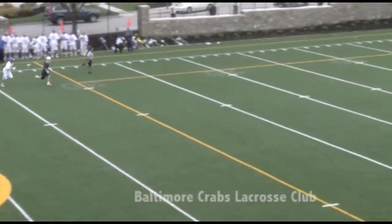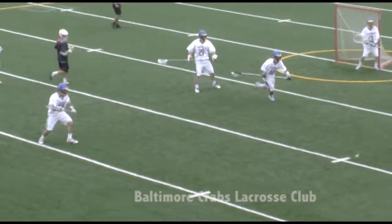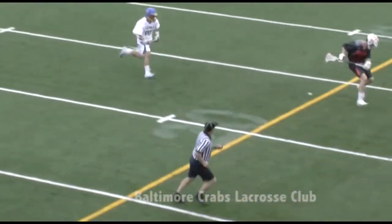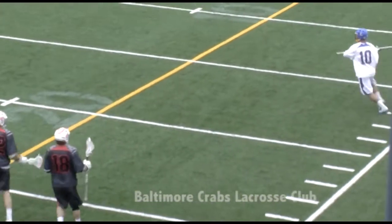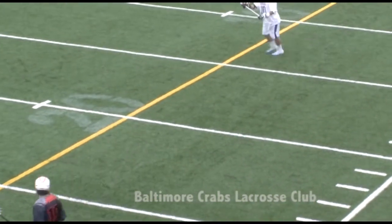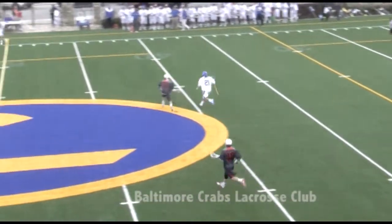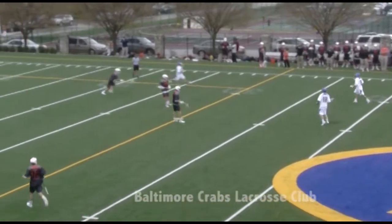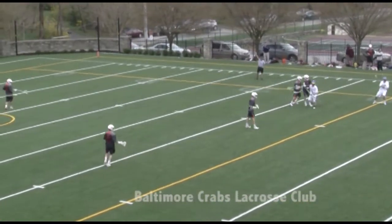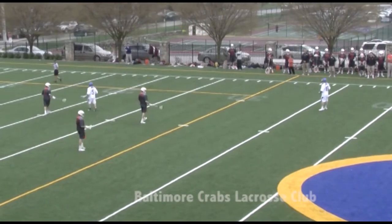Loyola, a little trouble in the clear. Pass check to the ground and a good defensive pickup. Mike Fragi. And this is Bennett Bradley. Bradley touches it in. He's going to go for a sub.